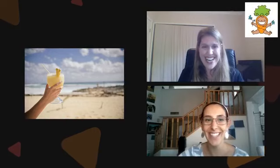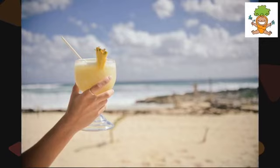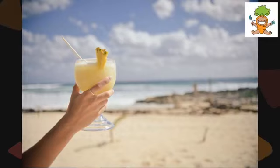So I brought this beach picture for self-care and relaxation, so we can focus on those. There we go, a nice cocktail. That's a pretty large cocktail too. A nice drink on the beach. Maybe it has some fun in it. Maybe it's a virgin cocktail, whatever works for you.